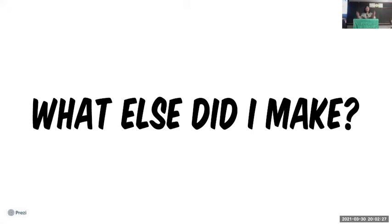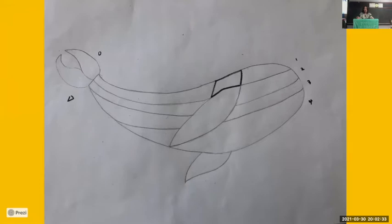Okay, then what else did I make? I made two whales. From that time, I didn't care about the steps like copying three times, sharpening, making thick lines, recording all the pieces, etc. Actually, I didn't talk to my mentor about this. Sorry.